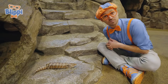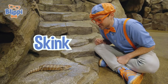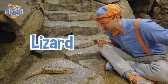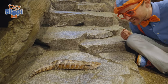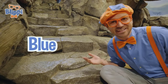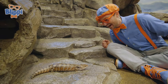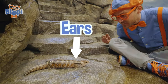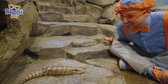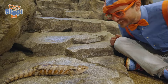Check it out. This is Blue, and Blue is a blue-tongued skink. She looks like a snake, doesn't she? Yeah, a snake with legs. But she's not. She's actually a lizard. She is so cool looking. Do you see her tongue? It's the color blue. That makes sense. I bet predators think that tongue could be poisonous. And do you see her ears? I bet she can hear really good. Hey, how are ya? Are you having a good day?